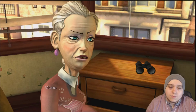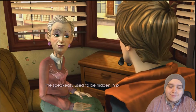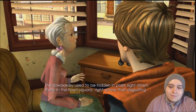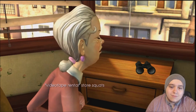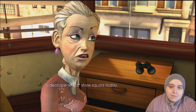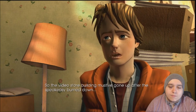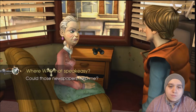Miss Strickland? Oh, video store! Huh? The speakeasy used to be hidden in plain sight down there in the town square. Right where that disgusting videotape rental store squats today. So the video store building must have gone up after the speakeasy burned down. The following year, as I recall.